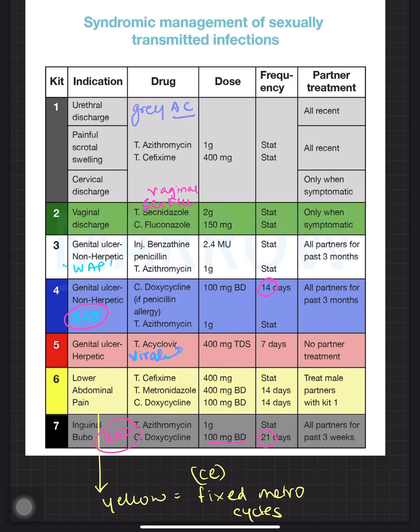Coming to the fourth one, which is the blue kit. Blue kit is for the people who have penicillin allergy, and for that you have to remember this thing, blue is bad. Now bad stands for, B stands for blue, A stands for azithromycin, and D stands for doxycycline. So you're not giving penicillin, but you're giving doxycycline. Doxycycline is always given in a dose of 100 mg BD, but for this blue bad, it is given for 14 days. And azithromycin, as usual, is given stat. Again, any genital ulcer is a serious thing, so you give it for the past 3 months.